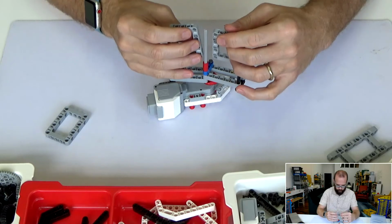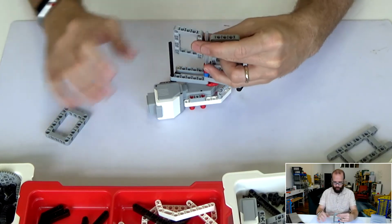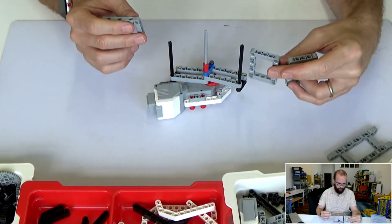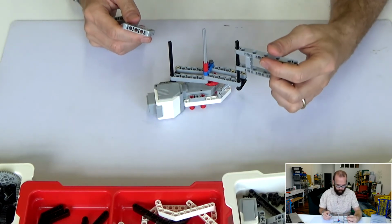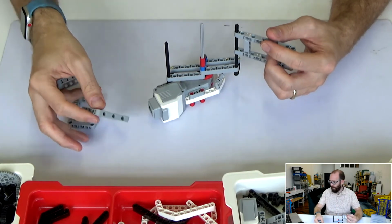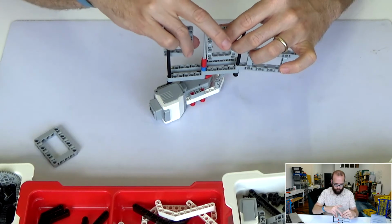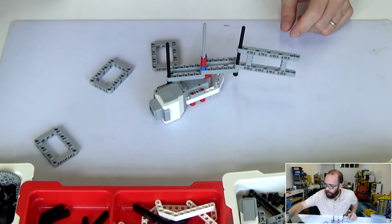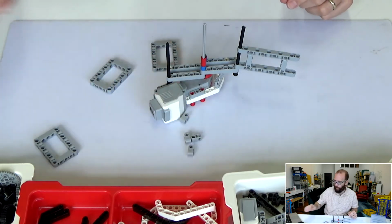Okay. Here's what we're going to do. We're going to use these as like the frame. And then we're going to use this as maybe the head. And then, actually this will be the tail. This piece is going to be the tail. And the rest will be the body and the head. All right. So that seems like a good spot for that. And I need pieces to kind of hold this in place here. I think these might work well for that.